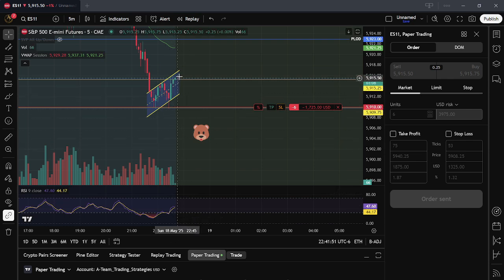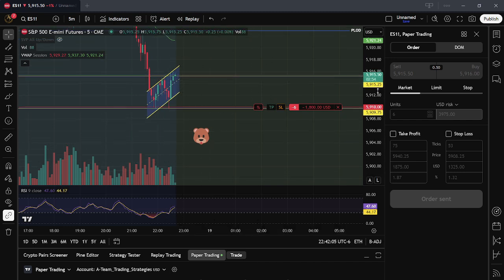So we see this move just losing momentum. This little bounce. So yeah, looks like just a little bit of consolidation, forming a bear flag before we drop again. Hopefully. That's what I'm hoping for.